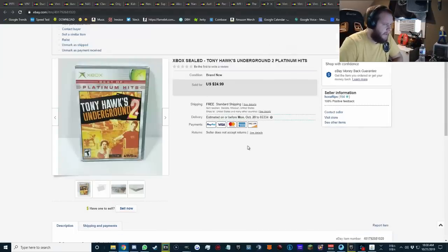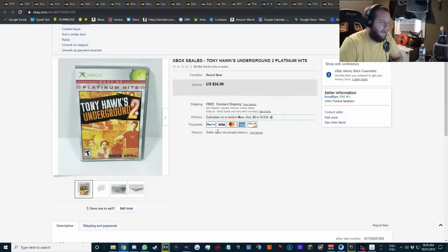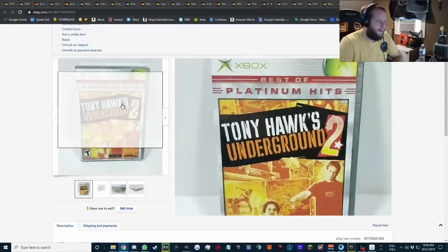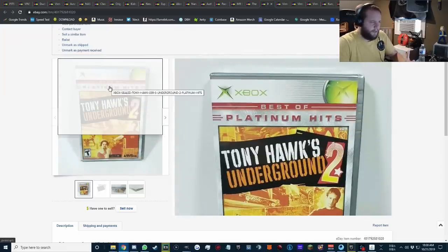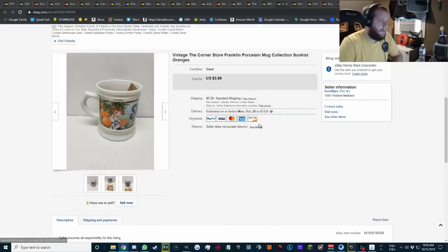So Tony Hawk's Underground 2, I don't know if you can tell in this picture, but this is actually still sealed. I found this at a yard sale. I would have picked it up for $1 or $2. At first I saw it and I was like, whatever, I didn't think much about it. And then I was like, well, it is still sealed, I'll look it up. And much to my surprise, even though it's a Platinum Hits, not the original copy, the Platinum Hits for Tony Hawk's Underground 2 still sealed are selling at a pretty good price. So $25, free shipping. Not a bad little pickup right there.